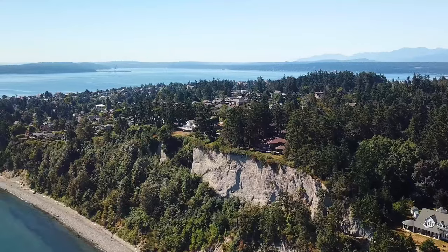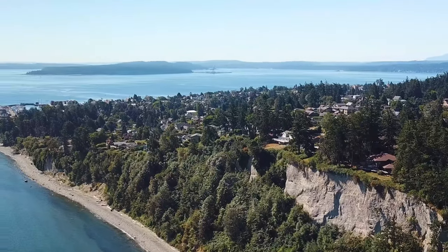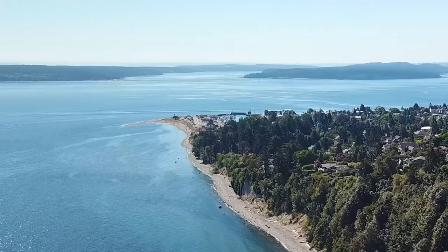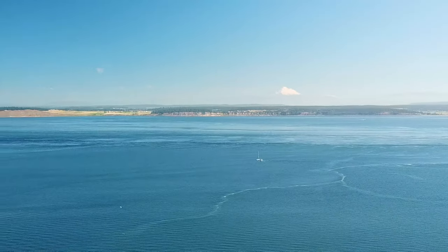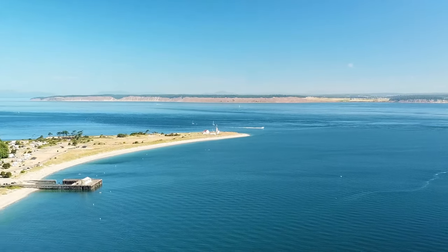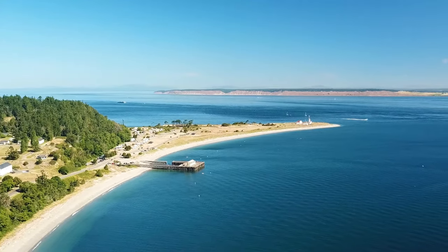Here's looking towards Port Townsend and Point Hudson at the end of the beach. Here's Mount Baker over Whidbey Island, and zooming out to see Point Wilson, Fort Worden, and the historical soldier barracks buildings.